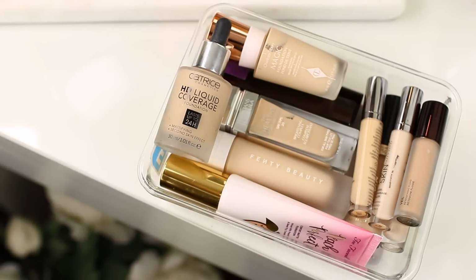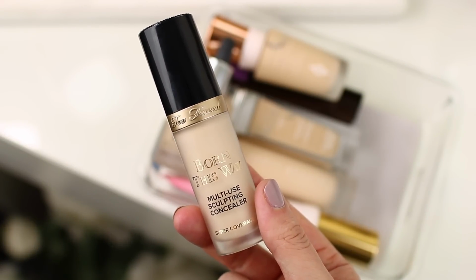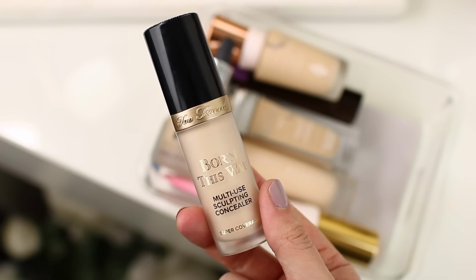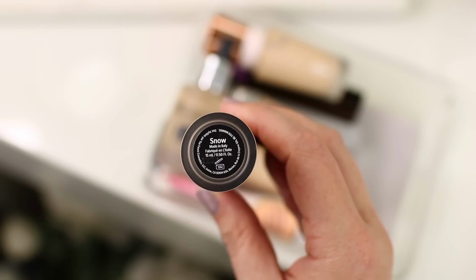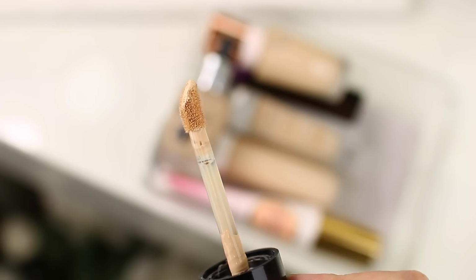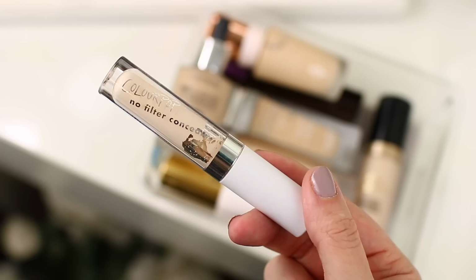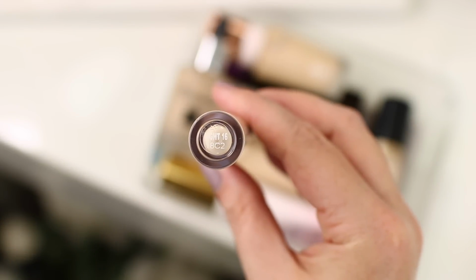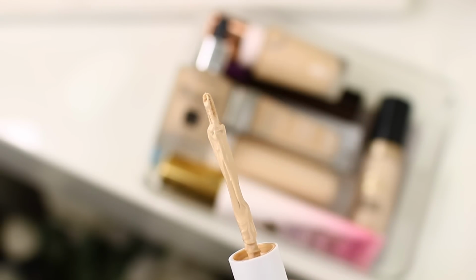And then moving on to concealers, I have a couple of concealers that I'm going to focus on for the next few months. The first one is the Too Faced Born This Way Multi-Use Sculpting Concealer. This one is a really beautiful full coverage concealer that gives your skin a naturally airbrushed look. It looks so pretty on the skin. Not naturally airbrushed, just like really beautifully airbrushed, I guess is a better description. I also have my ColourPop No Filter Concealer in the shade Light 16, which is one of my favorites. The wand looks like a mess because I actually pulled the stopper out of the concealer because I'm trying to get out every little bit, but that is of course one of my favorites.